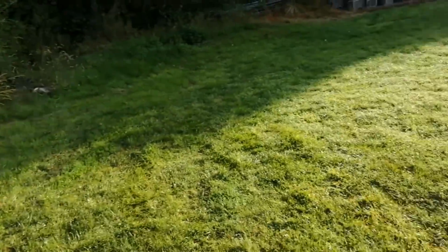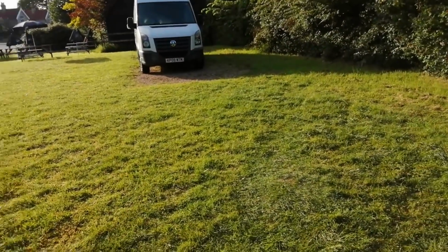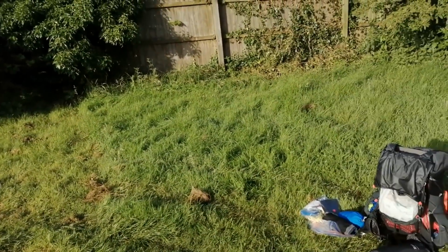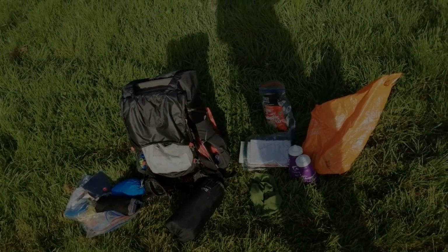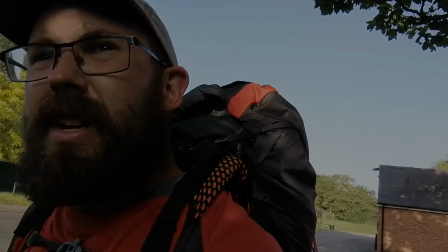Picked up a few bits of rubbish while I was taking my rubbish to the bin, so that's my rent paid, as it were. Right, let's get all this stuff sorted out and head off. Right, it's 7:30 and I'm leaving the Marquis of Granby pub here in Stetchworth. Big thank you to them for letting me stay in the beer garden overnight.